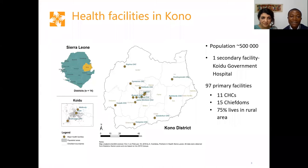So on the next slide, you see a map of Sierra Leone and the map of Kono District. The map on my far left, which is blue in color, is the map of Sierra Leone, our country. The yellow, orange section of the map on my right hand is the map of Kono District with different catchment areas of community health centers. The district consists of 15 chiefdoms where we have the variants of patients coming to the healthcare facility. The population of the district is about 500,000 people, and we have 97 primary healthcare facilities with only one secondary healthcare facility, which is Kwedu Government Hospital, to be specific, where the clinic is located. And 75% of this population lives in the rural areas.